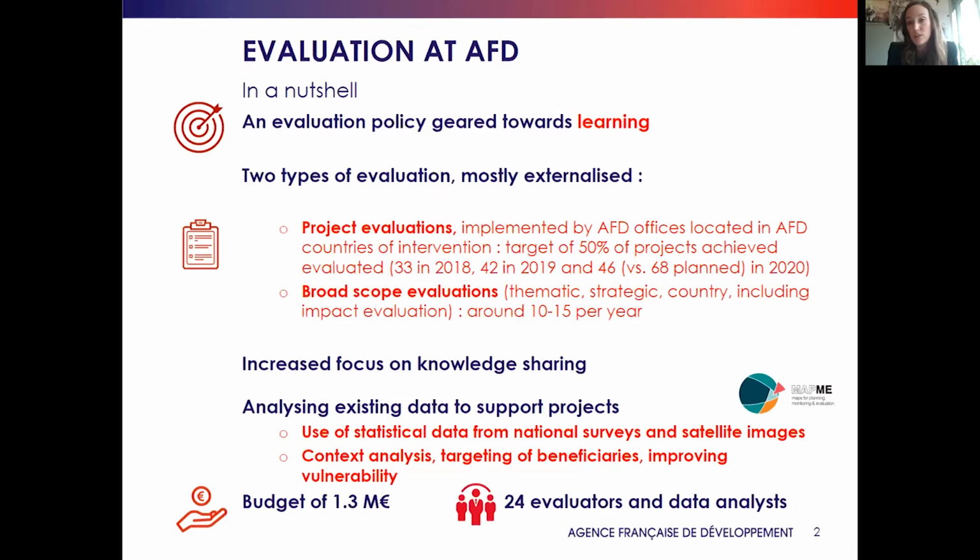So AFD is the French Development Bank, basically. It's around 3,000 people in more than 100 countries. But just to give you an idea, we are currently 24 evaluators and data analysts in the evaluation team. So we are not able to do all the research by ourselves. We do a lot of research partnerships, and that's why maybe it's something that will complement the first presentations of this panel.